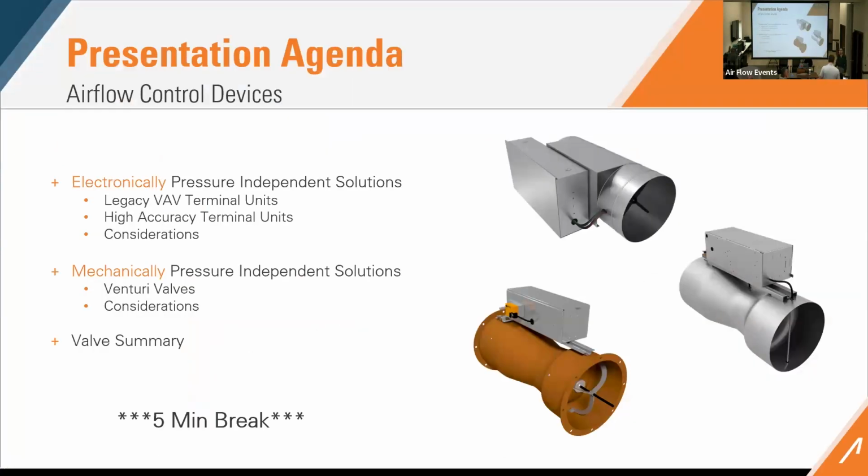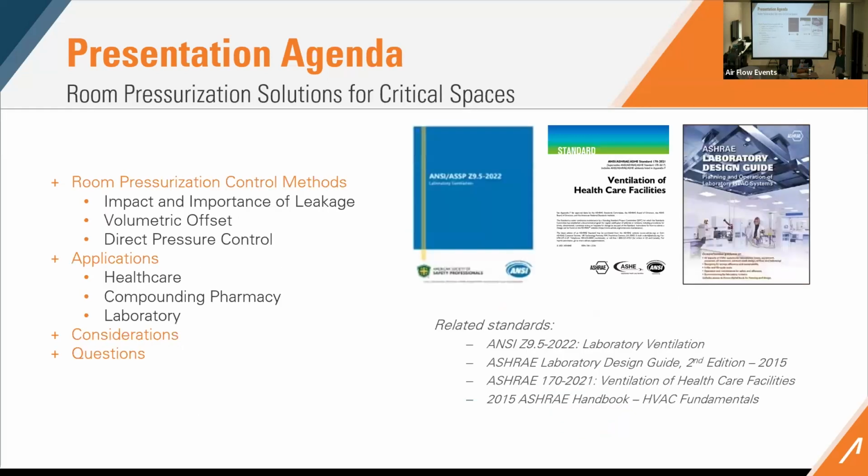So to start, I'll just go over the agenda for this presentation. We're going to start off going over airflow control devices. We'll go over 3 different categories, which include our VAV boxes, high accuracy terminal units, and our mechanically pressure independent venturi valves, as Caleb mentioned. Quick summary, and then we'll go into a 5-minute break to close off the first part of the presentation. And we'll get into our room pressurization solutions.